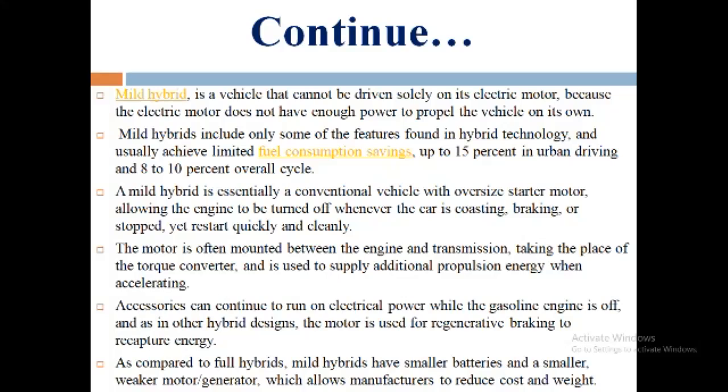Accessories can continue to run on electric power while the gasoline engine is off. And as in other hybrid designs, the motor is used for regenerative braking to recapture energy. As compared to full hybrids, mild hybrids have smaller batteries and a smaller, weaker motor generator, which allows manufacturers to reduce cost and weight.